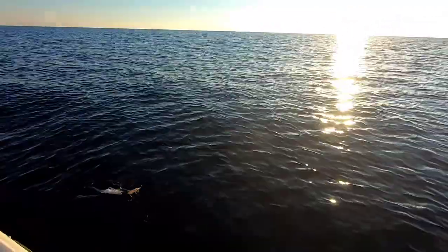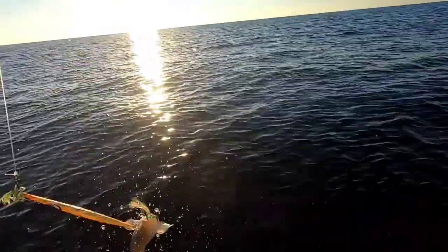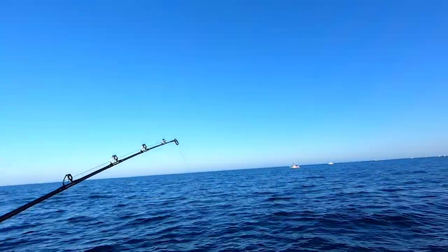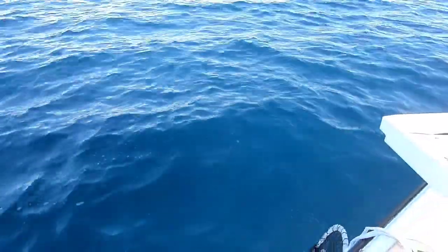Guys, we're already on. Oh, yellowtail? What is that? Sand perch. Sand perch. We just had a fish on the electric reel, but he just came off.